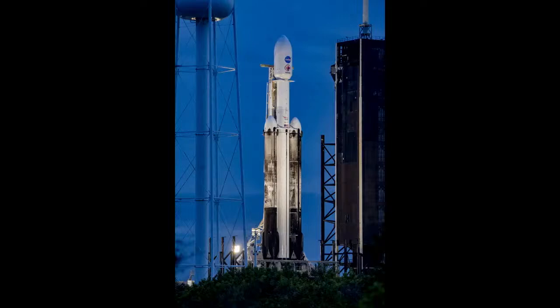For Europa Clipper, the side boosters that will fly on our mission are pictured there. They flew previously on the Psyche mission, and they're now on their 6th and final flight. All of the other hardware that we're using for our mission is new. In terms of history, the Falcon Heavy configuration has launched 10 times previously, so this will be the 11th, but only the second flight of the expendable configuration.